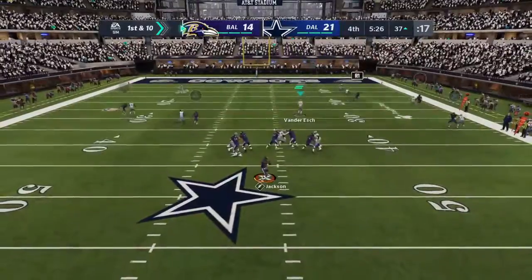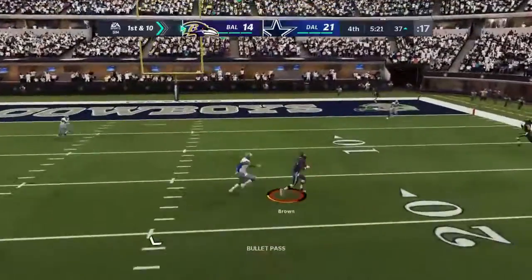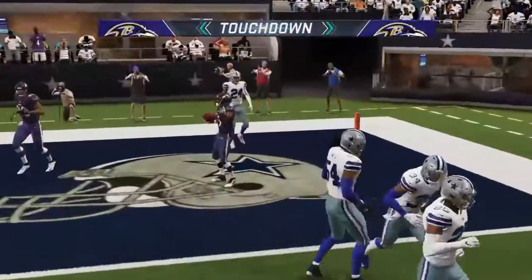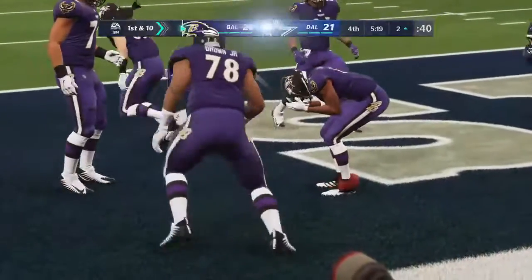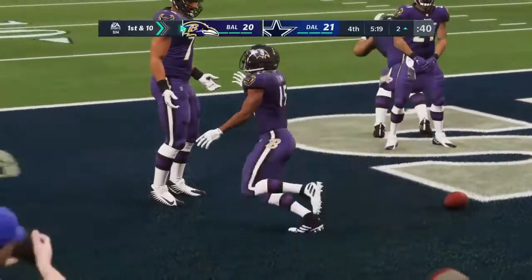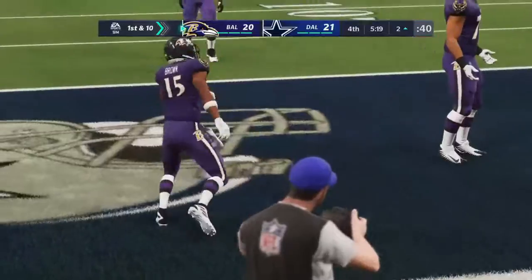From the gun, Jackson. And this is caught. It's Brown. All the way in for a Ravens touchdown. Hollywood, Marquise Brown. His 2nd touchdown of the afternoon. And the Ravens are an extra point away from tying the football game.